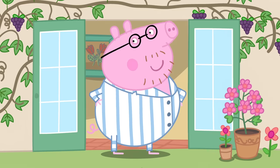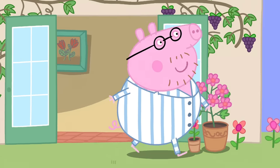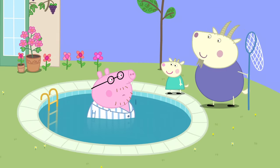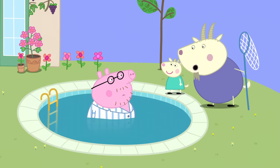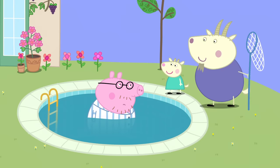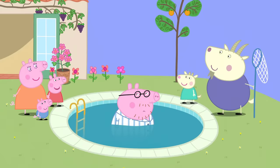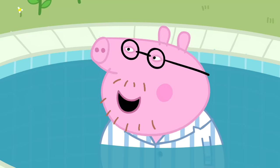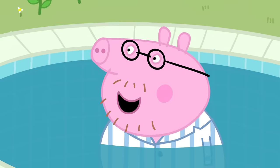Holiday. Daddy Pig is up bright and early. I'll just go for a little walk. Good morning, Mr. Pig. I see you have found the swimming pool. This is Senor Goat. It is his job to look after the holiday house. Daddy fell in the water. It's not funny. It is quite funny, Daddy. Ho, ho. I suppose it is a bit funny.